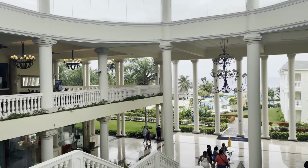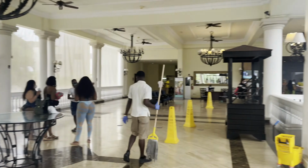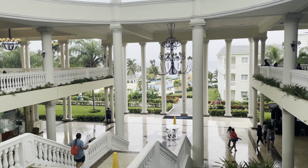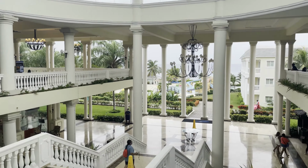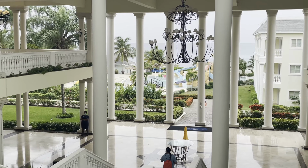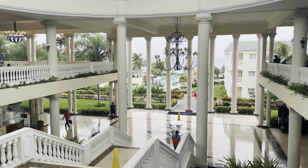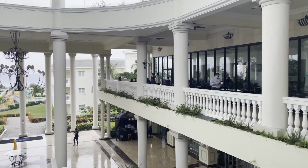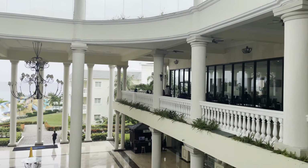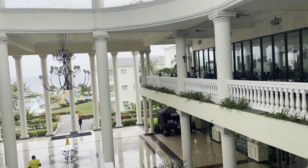So once you land in the Montego Bay airport, the main issue you're going to have is actually getting to the resort. I highly suggest you plan a ride ahead of time. Like we did, we took a service. I actually don't know the name of the service, but the only downside of this resort is you are really far away from Montego Bay. You're about a good 45 minutes away if the traffic is good.